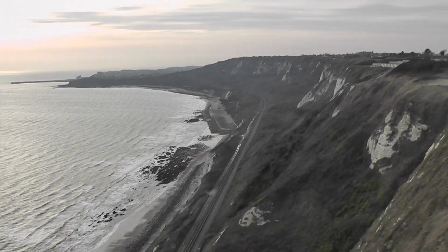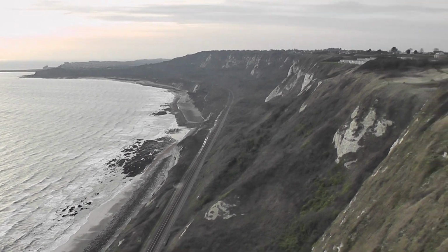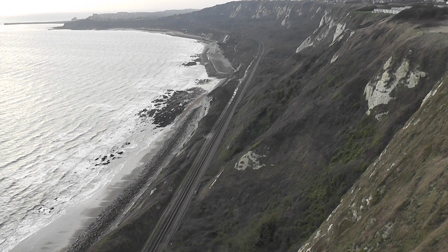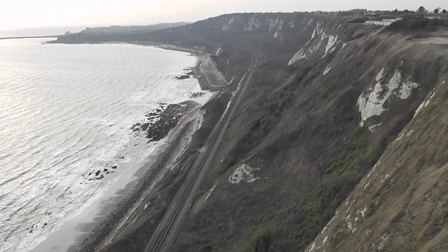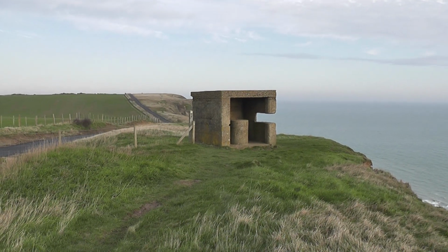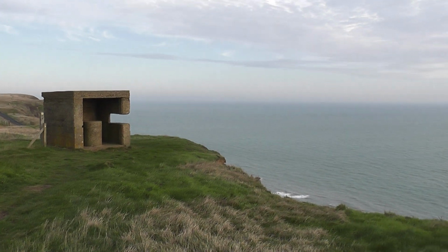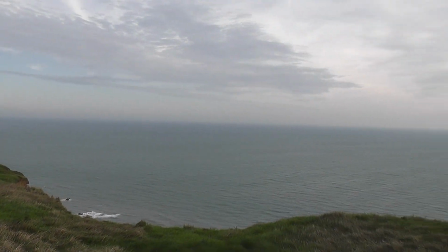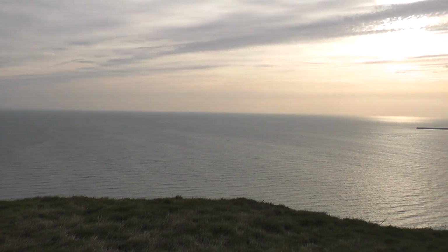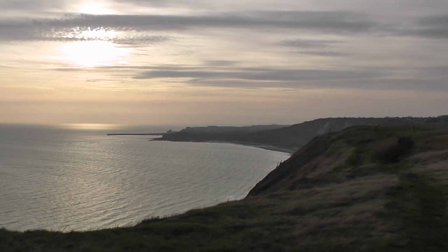Looking back whence I've come, the wind's really picking up now. I don't think this was forecast. Got it wrong. Didn't arrive till tonight. Passing a World War II gun emplacement. Just out of the wind here for some reason. It's funny how it's working today. Turn one corner, you're in it, turn another and you're not.